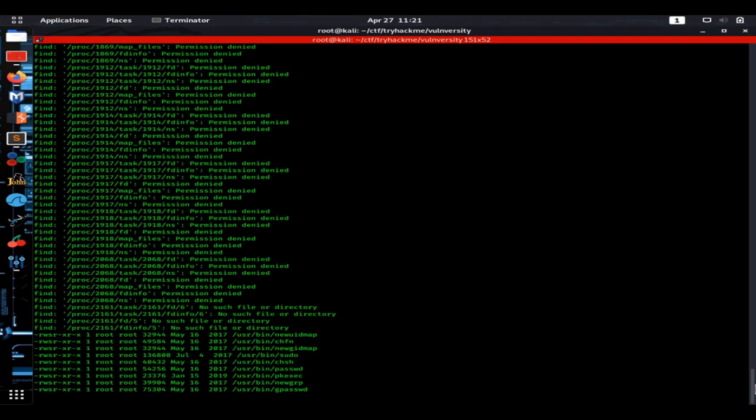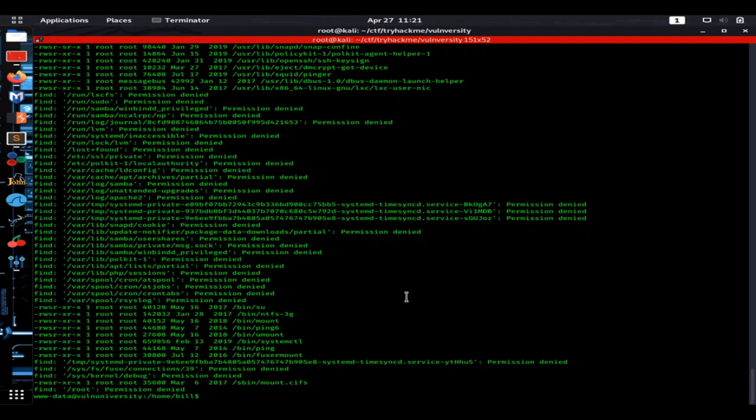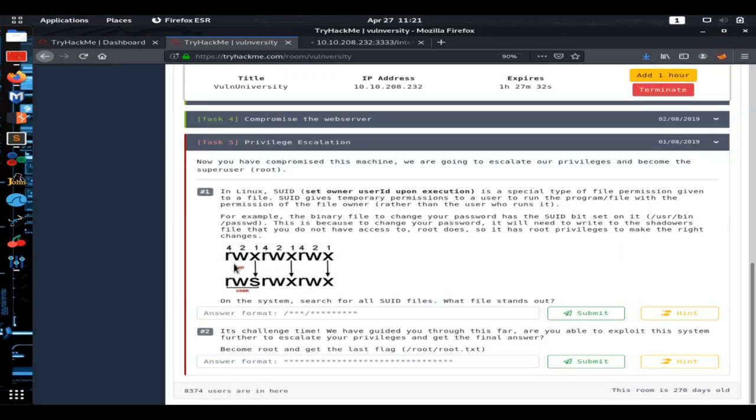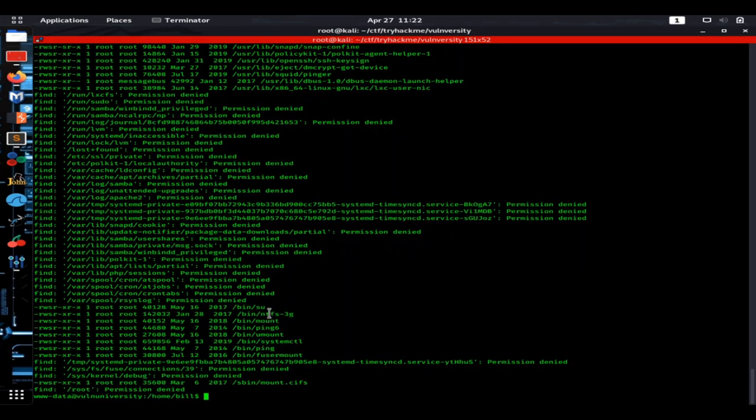Now, let's see. Okay, so now what we need to do is look for something that shouldn't be normal in this set UID file, okay? And as you can see, there's an S right here, like it mentions right here. So this is SUID, and this is user. So we can go ahead and figure out just by looking at these that systemctl should not be in the set UID.